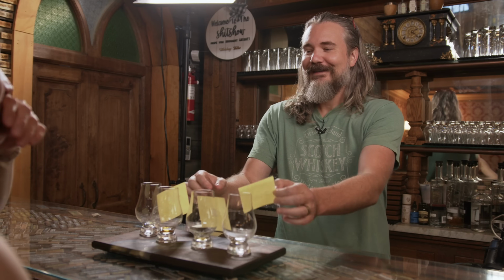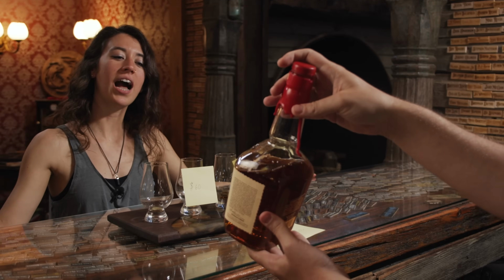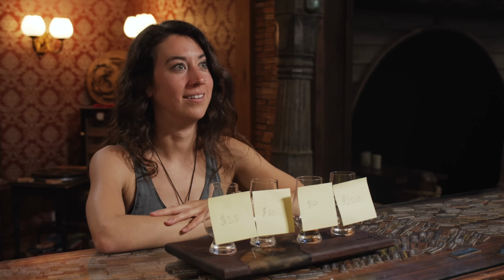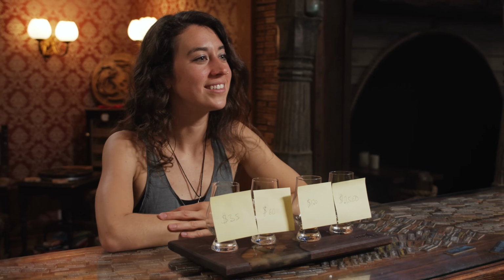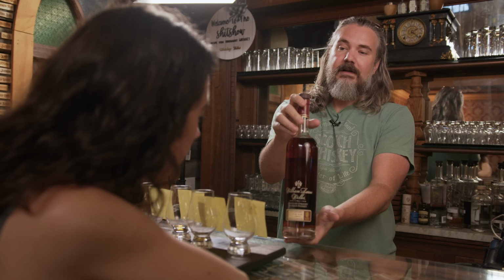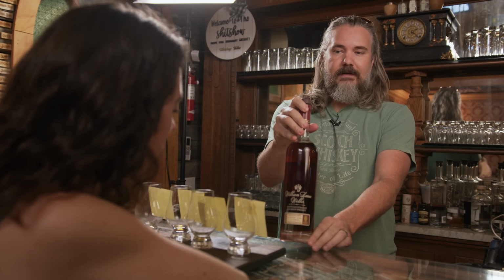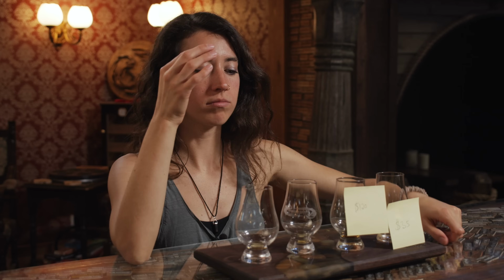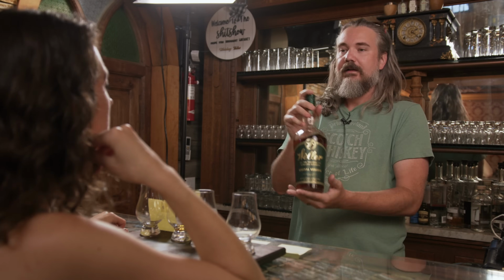It is the $35 one. Maker's Mark. Yeah. Actually, that's weird because I haven't liked that one previously. Okay. The one that you said was $120, a little bit more than that. This is the William Larue Weller. This comes in at about $2,500. I gotcha. Wow. Okay. Number 2, that was $60. This was the Special Reserve of Weller.